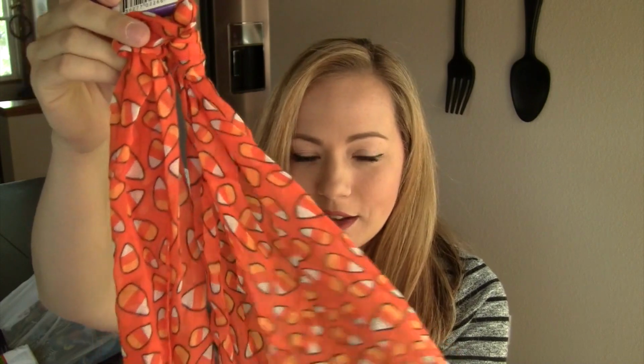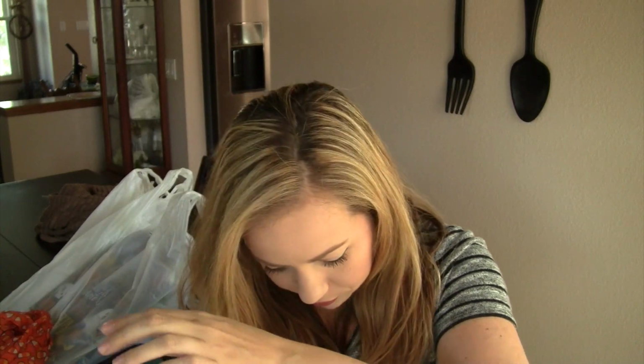So I got that. And I got this little cute candy corn scarf that I thought would be cute to put in Ella's hair, like when she's wearing a little ponytail, or wrap it around for a headband. So I got that for her, or she can even wear it as a scarf. I just thought she would like this and it'd be a really cute way to make her festive for the holiday season.